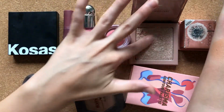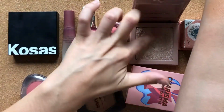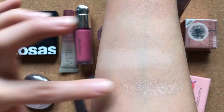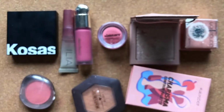I know with primers and matte foundations, you can control that effect. But the thing is, I don't like a matte foundation because I have very textured skin. So, yeah, that's a problem. So I like powders, but I don't like powders that are this shiny as a highlighter.